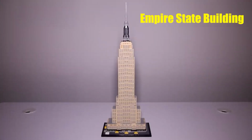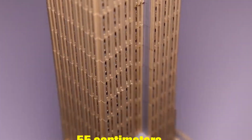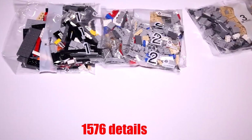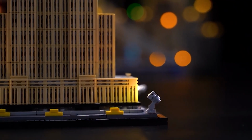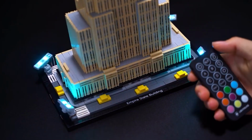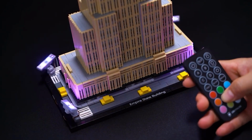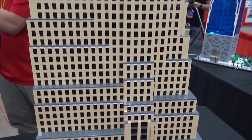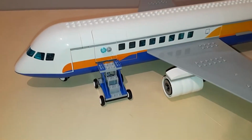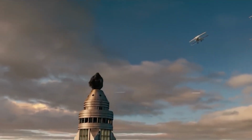The LEGO model of the Empire State Building is a replica of the real building and stands at a height of 55 centimeters. It includes many details and distinctive features of the building, such as the golden brown facade with numerous windows and antennas at the top. However, the LEGO model has several interesting features that are not found in the real building. For example, you can open small windows to see the interior, and on the top of the building, you can place a miniature plane to recreate the famous scene from the movie King Kong.